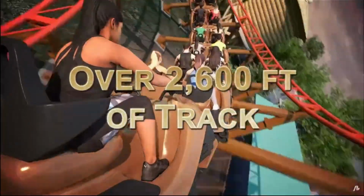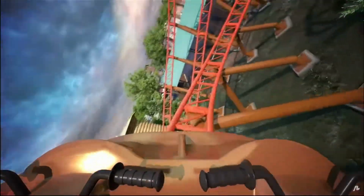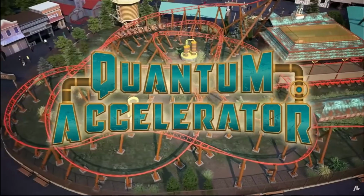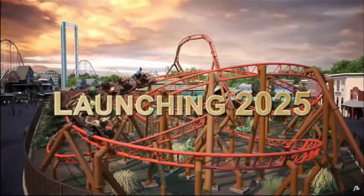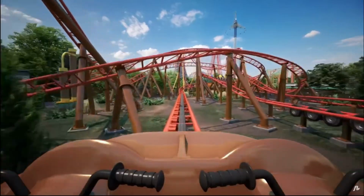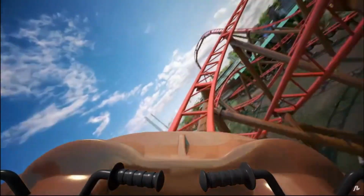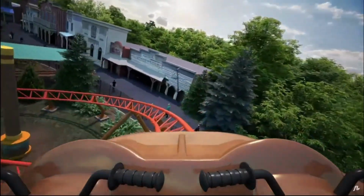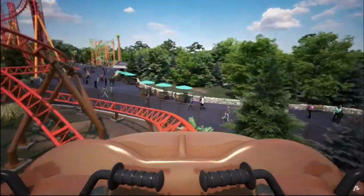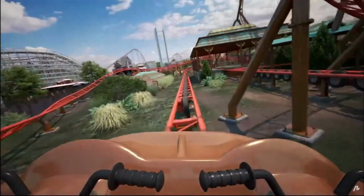45 mile per hour speed, a height of about 52 feet, 2 minutes and 14 seconds of duration, 2,600 feet of track length made by Intamin, and you have to be 48 inches tall to ride, so it may not be technically qualified as that kind of family coaster as it is a 48-inch height requirement, but hey, you could technically say that. The max speed is going to be 45 miles per hour as it is achieved on the second tire launch of the attraction.